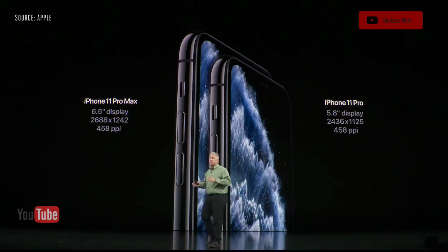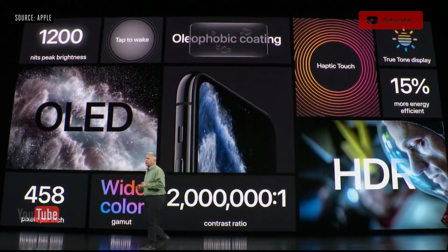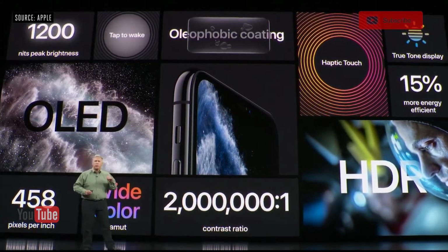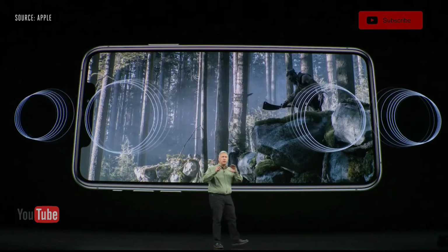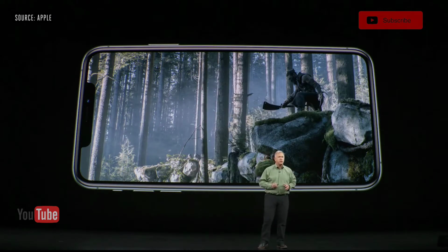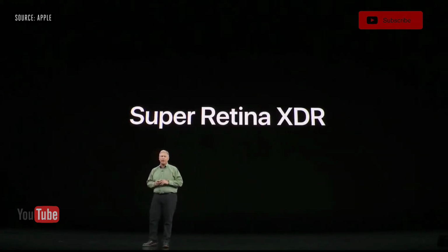They have the highest pixel density of any display Apple makes. It's a new OLED panel that has 2 million to 1 contrast ratio, P3 wide color, True Tone, Haptic Touch, and now a much brighter, up to 1200 nits. That's incredibly bright while also being 15% more energy efficient. In addition to that, it has the spatial audio sound that Cayenne told you about. It has HDR10, Dolby Vision, Dolby Atmos. So we decided it's worthy of a new name. We call it the Super Retina XDR display.